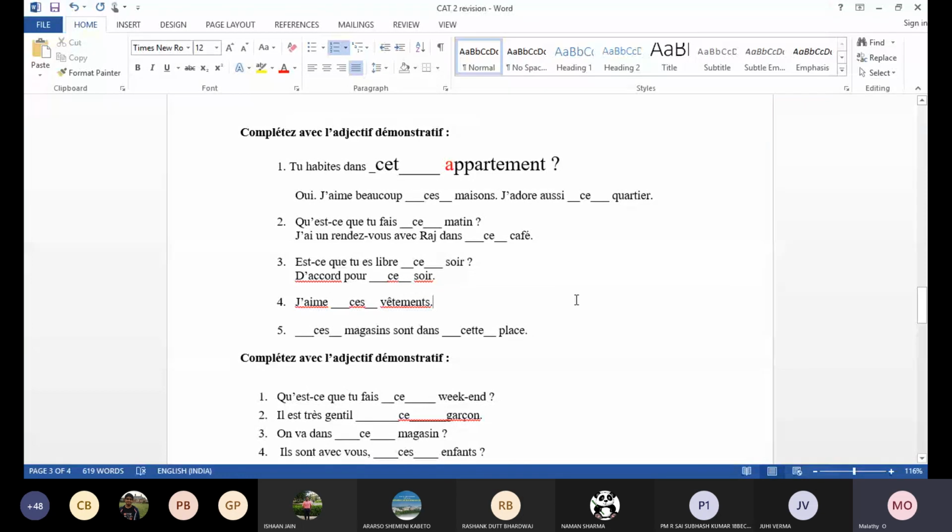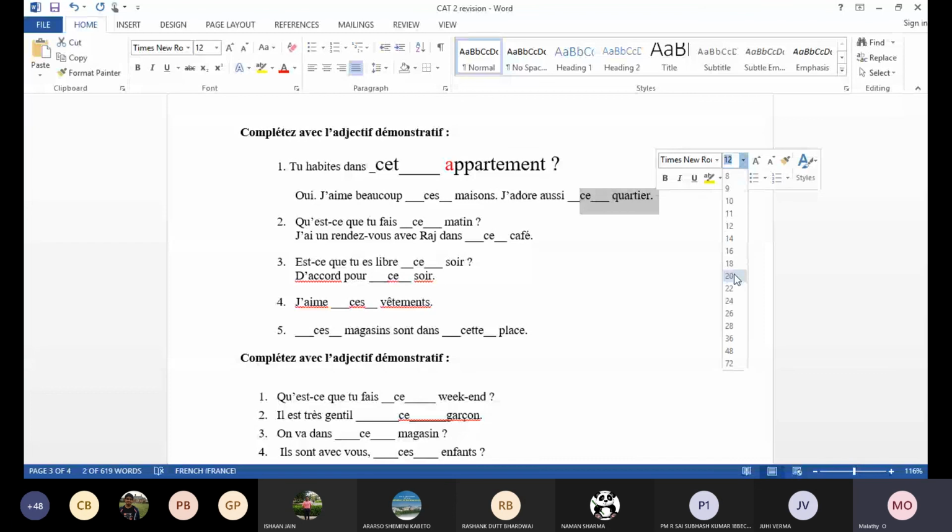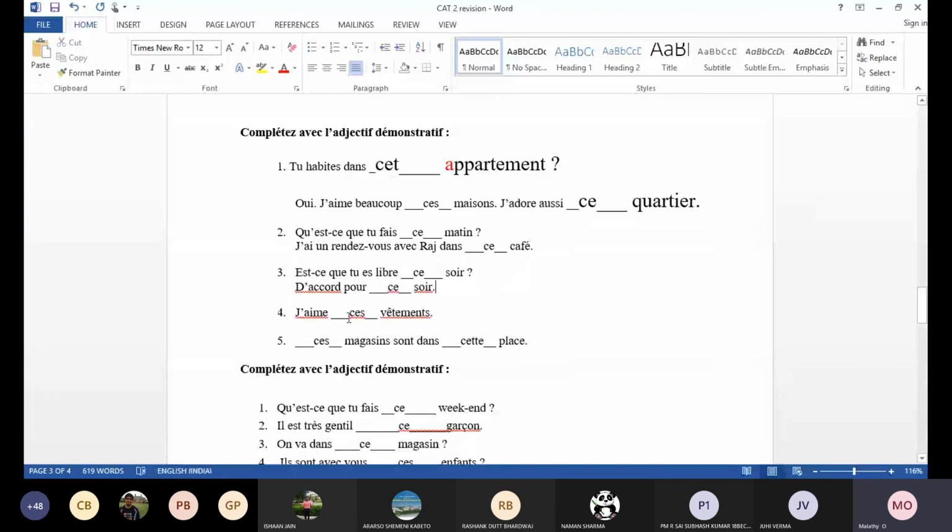As I said, if you don't have time to write the entire sentence, at least write the noun along with the adjective. Don't just write sir, said, say. That would be really irritating. So write it along with the noun at least, the one that I bolded. It's not just for this exercise, it applies even for the rest. Wherever you see fill in the blanks, just write the entire sentence.